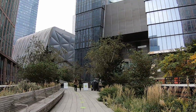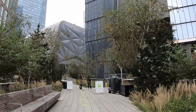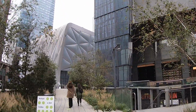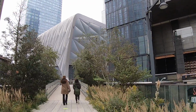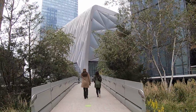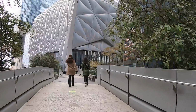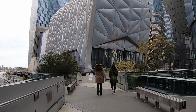I'm originally from Manhattan, and I haven't seen these. So I'm very happy about this. And I think the finish line is coming up. Okay, this is the Bloomberg building. Just noticed it. And I think we are at Hudson Yards.